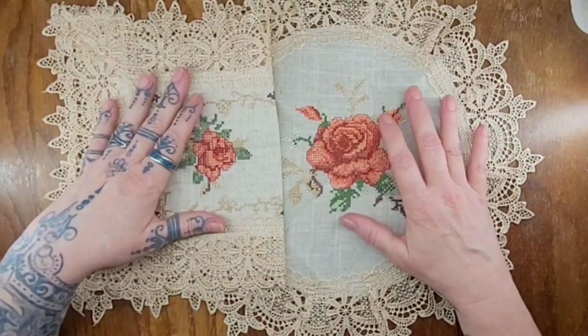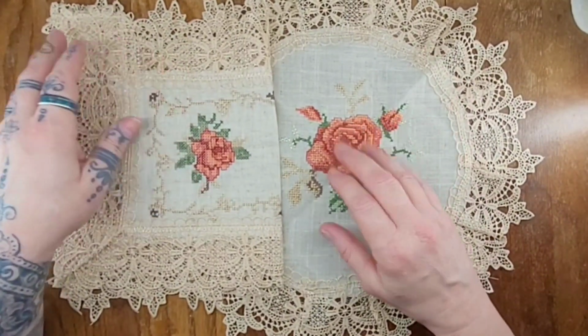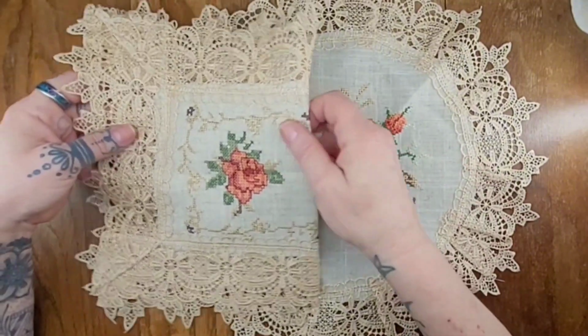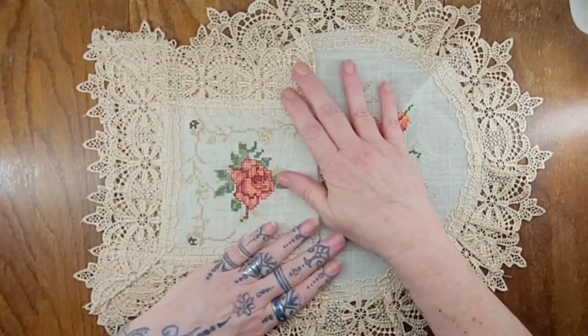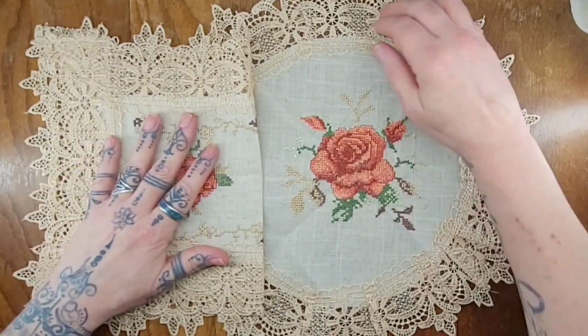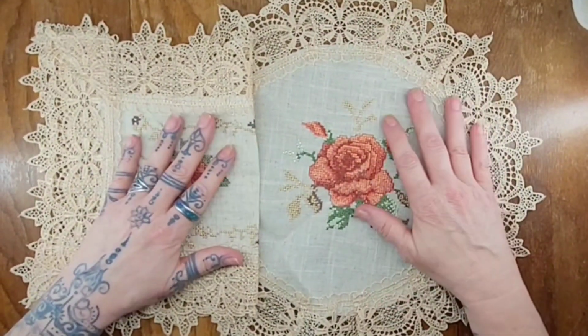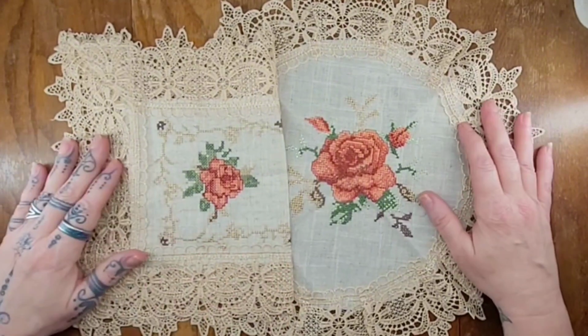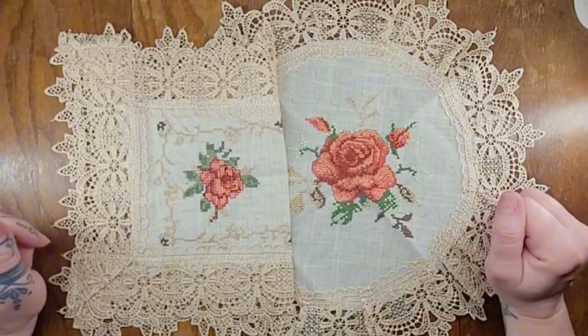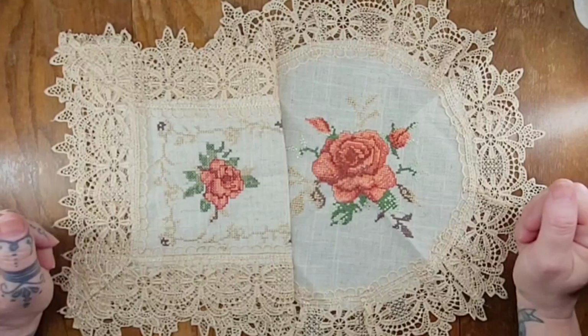I really like these. I think they're beautiful. They have beautiful definition, and they do remind me of something my grandmother would have made. So great product, and I thought it was really different and very cool. I've never seen one like this on any of the other cross-stitch companies, so I was really excited for this.